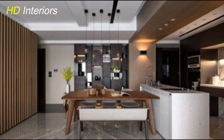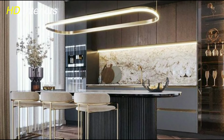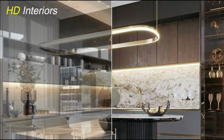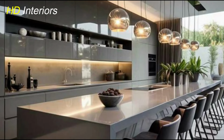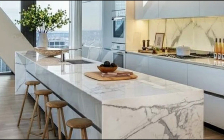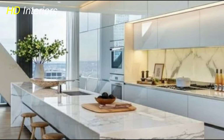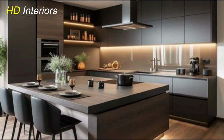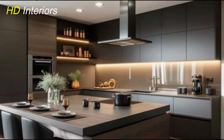Today, we have something really exciting for all the home improvement enthusiasts out there. If you're thinking about giving your kitchen a makeover, you've come to the right place. We're going to show you 8 brilliant ideas to transform your kitchen into a modern masterpiece. Whether you're into sleek minimalism, love the idea of high-tech gadgets, or just want to add a splash of color, we've got something for everyone. So, let's dive right in and get inspired.